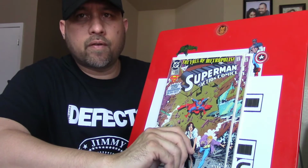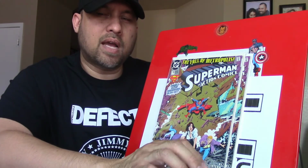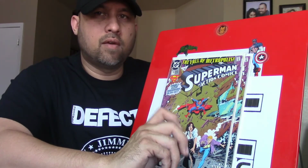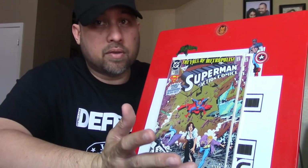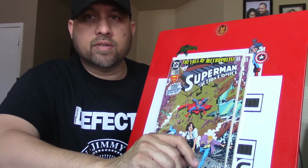People have these on eBay, they range about 70 to 100 is what people are asking for them. These ones are a lot harder to find, the gold variants. So if you guys come up on a gold variant for $1, hey, you guys make a quick flip or save it for a rainy day. But they average around 70 to $100.